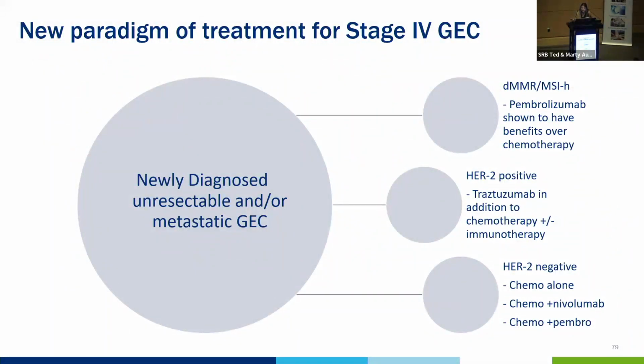So the new paradigm for treatment of stage 4 cancer. Like I mentioned, you want your doctor to look for MMR deficiency or MSI high. These two biomarkers help to determine whether immunotherapy such as pembrolizumab has been shown to have more benefit over chemotherapy for your treatment. And then HER2 positivity. If you're HER2 positive, then trastuzumab is the treatment of choice when added to chemotherapy with or without immunotherapy for your cancer. This goes for both stage 4 and unresectable gastric cancer. Patients who are HER2 negative generally benefit more from chemo alone. You can have chemo plus two other forms of immunotherapy added on, which are nivolumab and pembrolizumab.